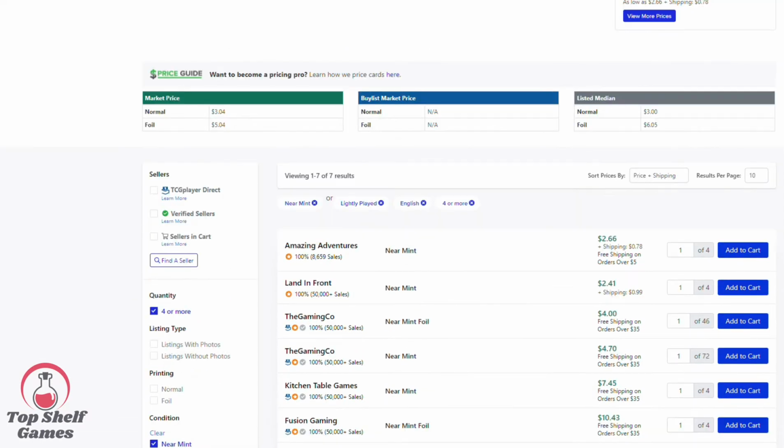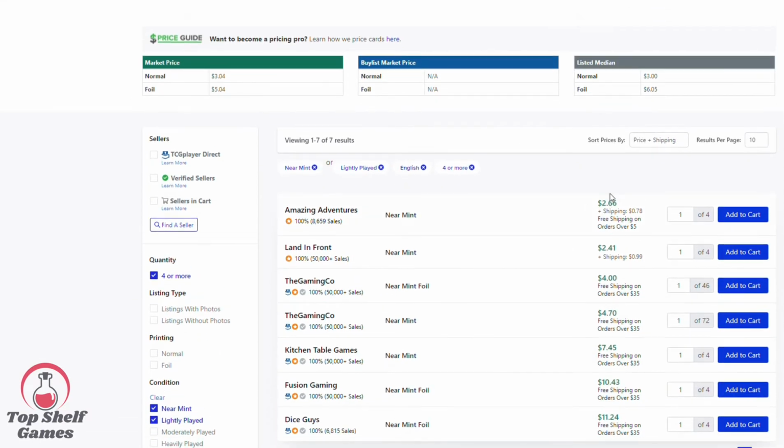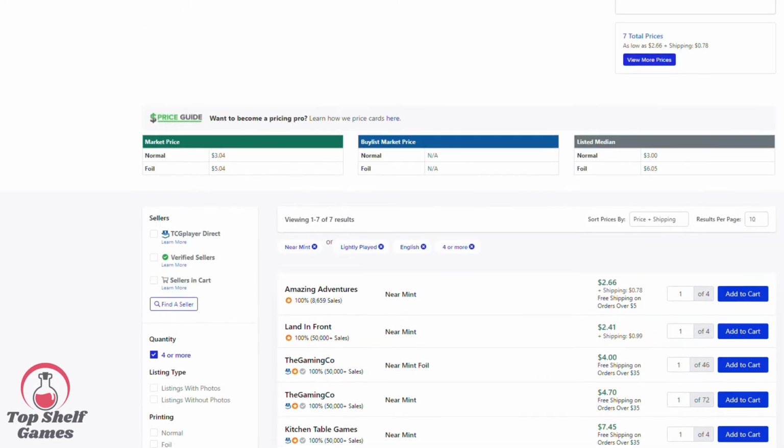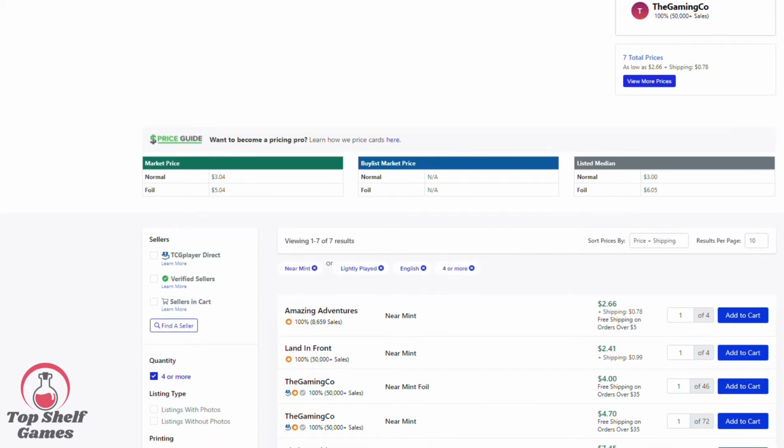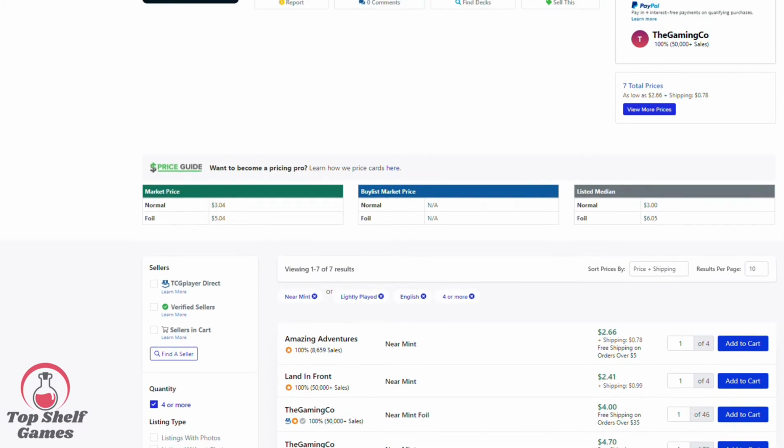Okay. And let's see. So, we've got a few copies at $266, $241, and then that same vendor, the gaming company, has near mint foil extended arts for $4, and then the non-foil extended arts for $470. Now, I'm not sure that that is something I would want to get into. That's a little more expensive. Obviously, it's about 4 times as much as the non-extended art version.